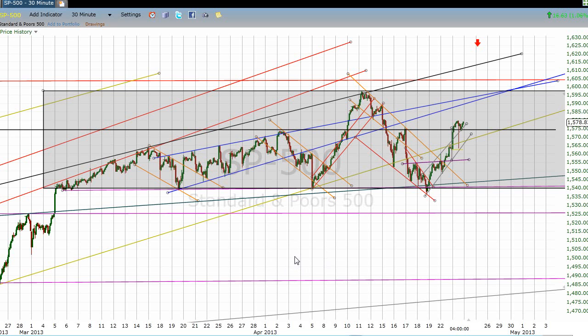But we've been talking about the fact that if we are in topping territory, we know to expect some tug of war, some interesting things to happen. If we are, we will also expect to see a confirmed topping pattern that is confirmed by a breakdown. And for right now, we don't have that.